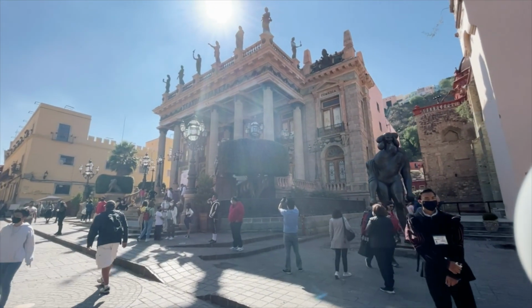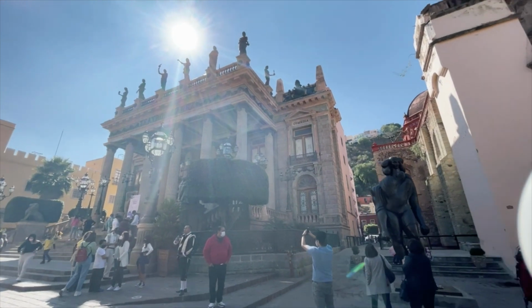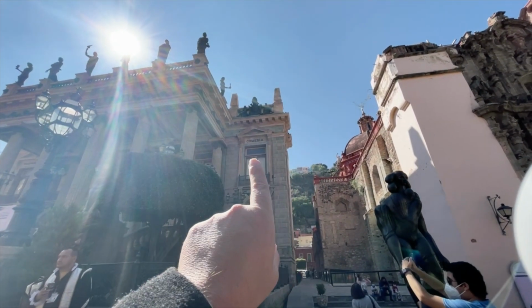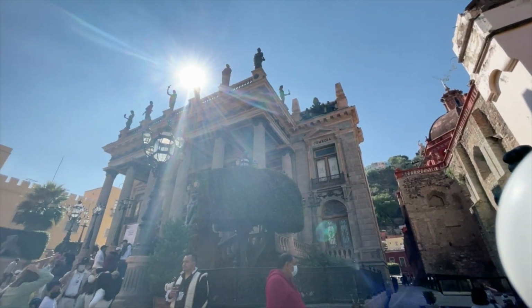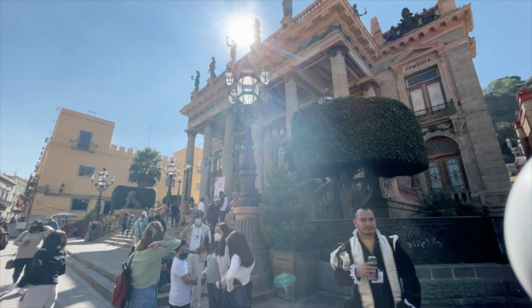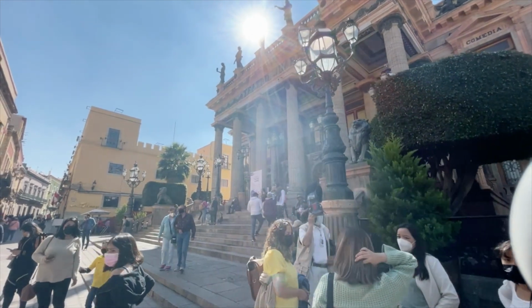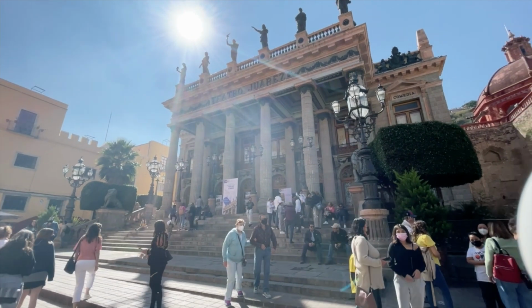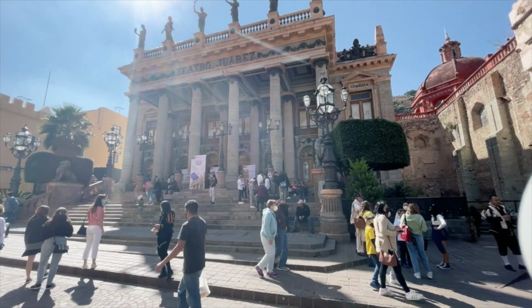So this is Teatro Juarez, and on the sides of the building here, they have the words comedy up there, and on the other side of the building they have tragedy. The sun's at a really weird spot right now for me to get this, but see if I can back up into the shadow here so you can get a better view. But the muses are all on top of the theater.